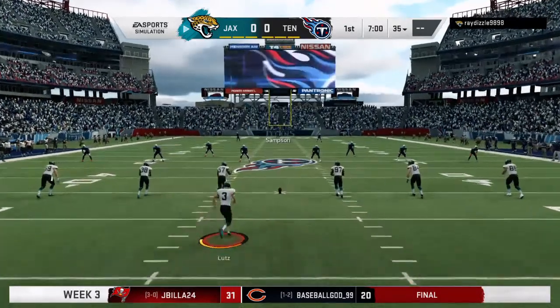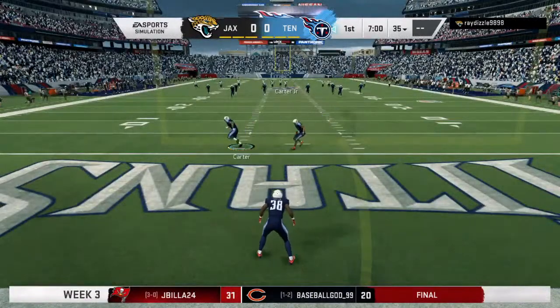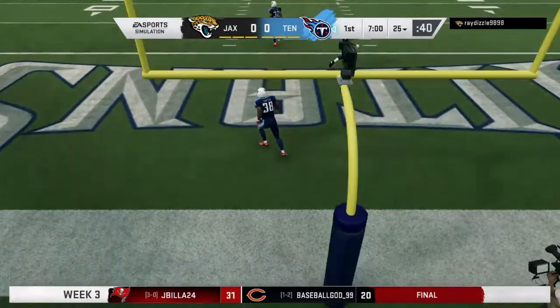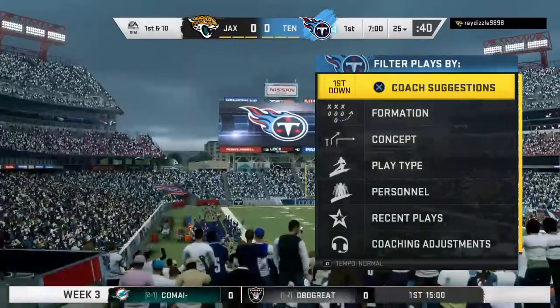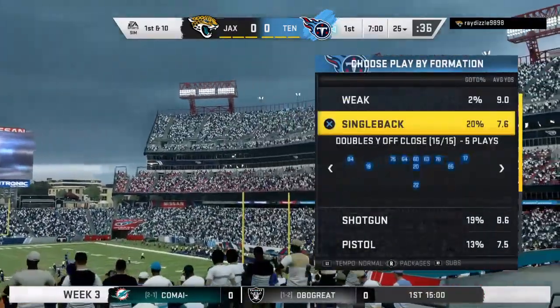Two weeks have come and gone. It's off to week 3, and we're underway on EA Sports. And they will not get a chance to return this one as it's through the end zone for a touchback.